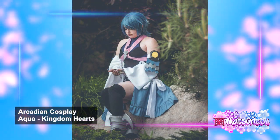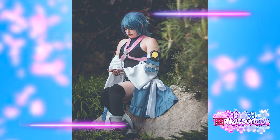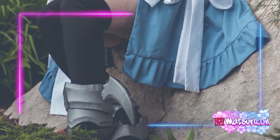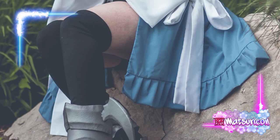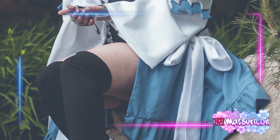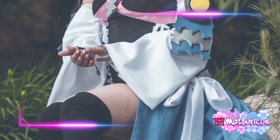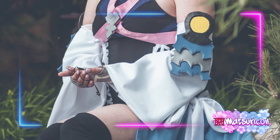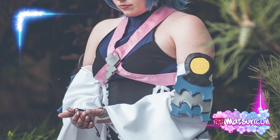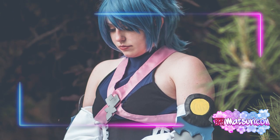And lastly, we have Arcadian cosplay as Aqua from Kingdom Hearts. This is one of my favorite of her cosplays. Yeah, it came together really nicely. It fits really well. The thing I always notice on Aqua cosplayers is the corset lacing. That's got to be a pain to do, but when it's done nicely, it's chef's kiss. Whenever I see anyone do this costume, they have so much respect, because there are a lot of weird pieces and a lot of layering.